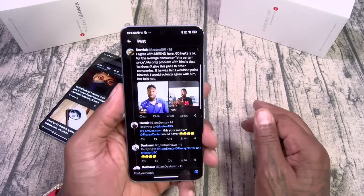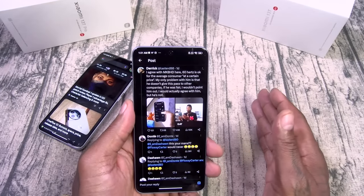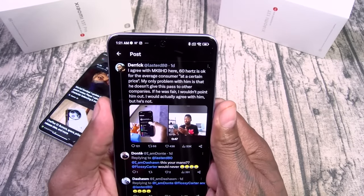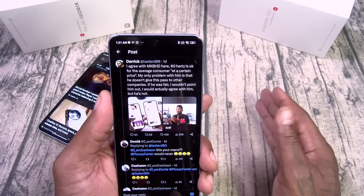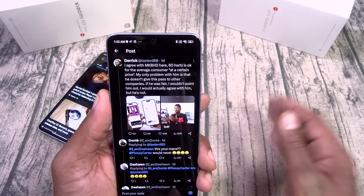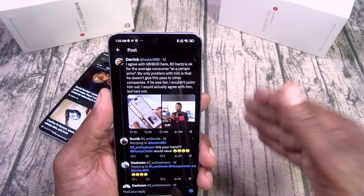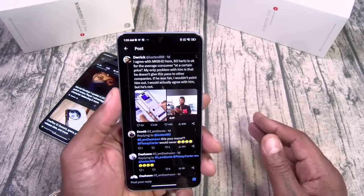Okay, now look, I don't know how I got dragged into this thread, but y'all was going in on MKBHD again. I don't know why y'all be giving him so much heat, but let's see. It says, I agree with MKBHD here. 60 hertz is okay for the average consumer at a certain price. My only problem with him is that he doesn't give this pass to other companies. If he was fair, I wouldn't point him out. I would actually agree with him, but he's not.